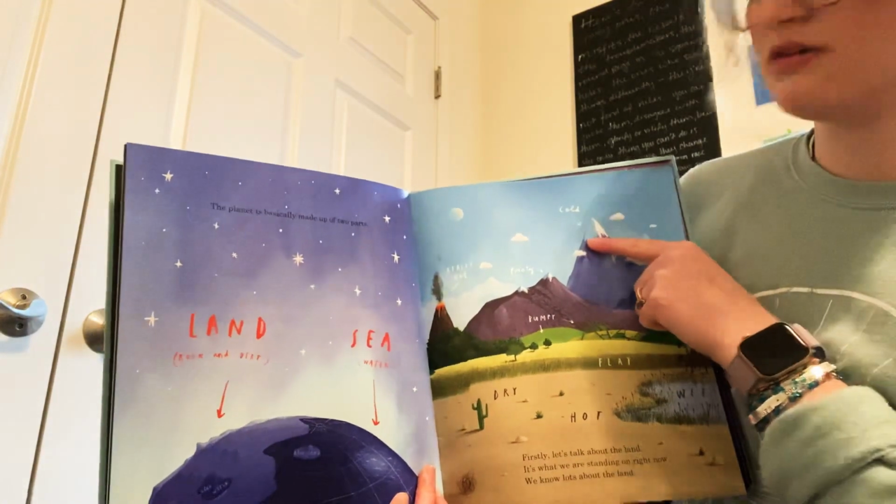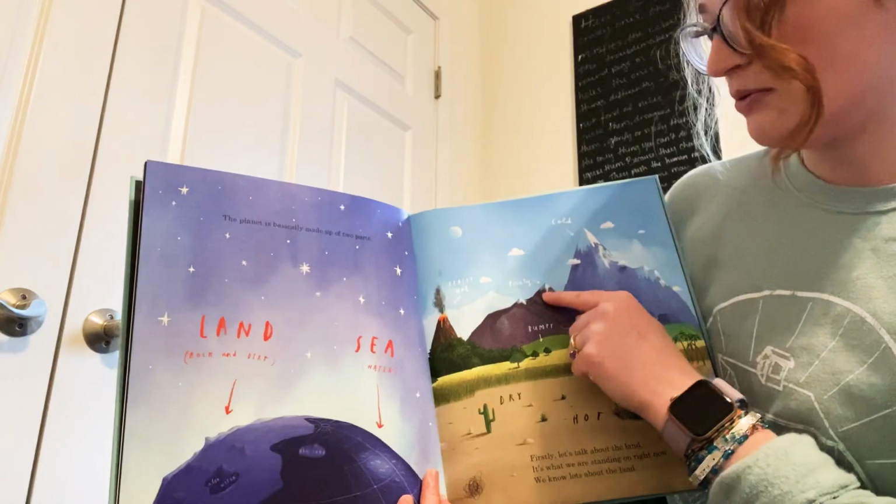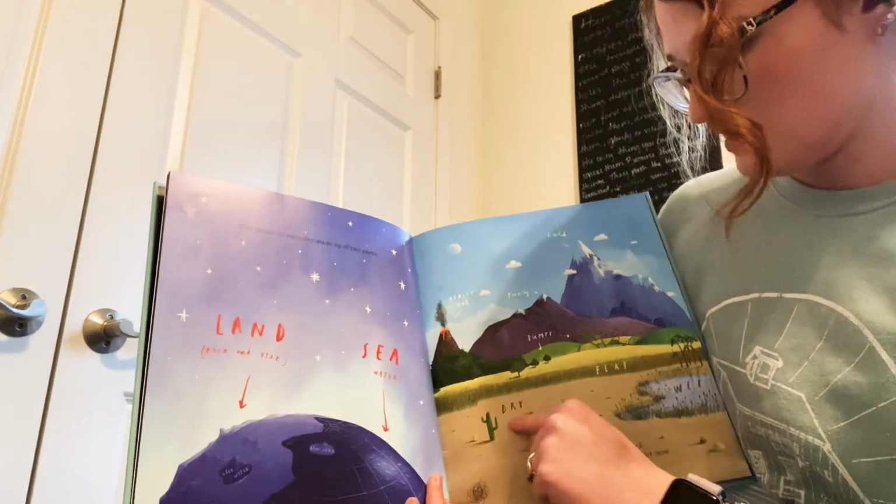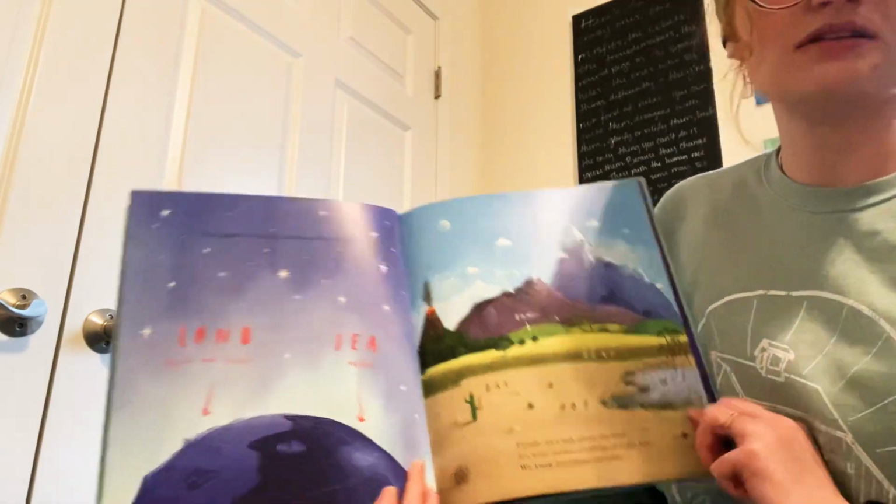These mountains are really cold. These are really pointy. This is really hot. These are bumpy. This is flat. This is dry, hot, and that's wet.